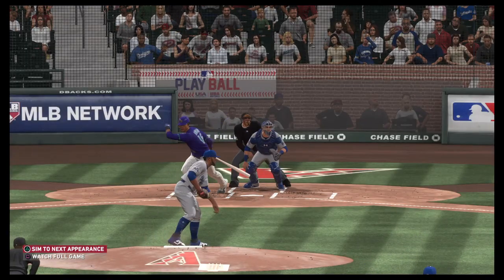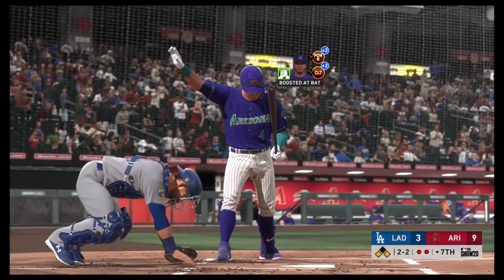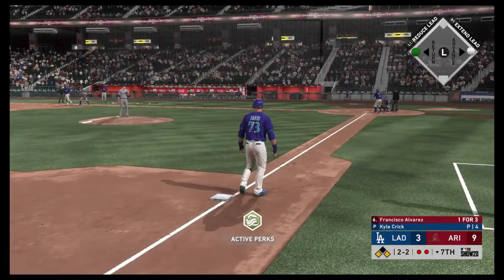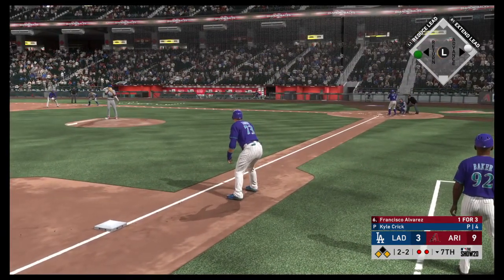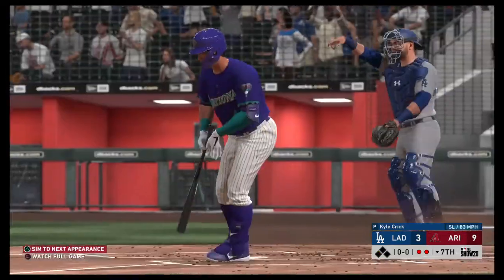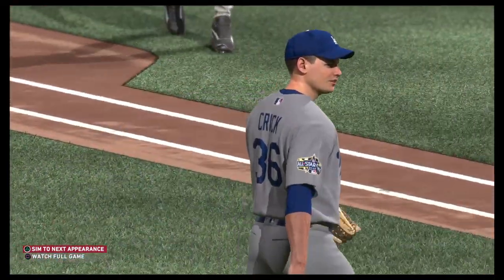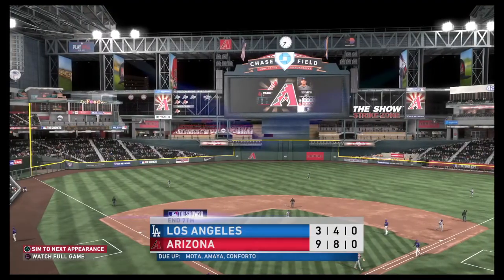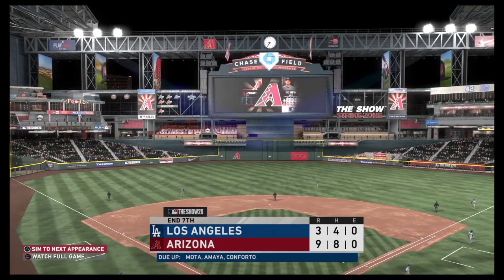Awfully frustrating. You're trying to make some good pitches. You get 2 outs, and all of a sudden you give up that big base hit that drives in 2. Frustrating for a pitcher. Number 4, Francisco Alvarez. Now the runner breaks for the plate, and a slider swung on and missed, and the side is retired. So it's 2 runs on just 1 lone hit, no errors, and 2 men left stranded. 8th inning coming up.